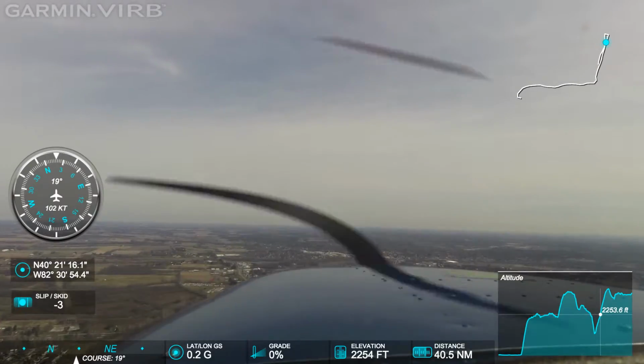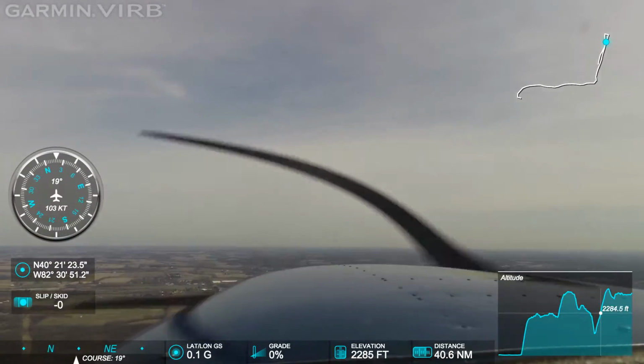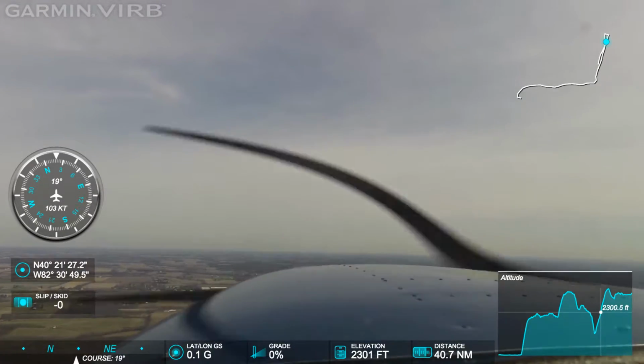Let's climb a little bit faster. Faster airspeed or VSI? VSI, slower airspeed. At least ADS-B out.